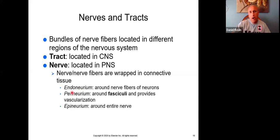Is it around the bundle, which is what peri means, surrounding, like perimeter? And by the way, fasciculi, don't let that scare you. In English, it's fascicle. It translates loosely to little bundle. Okay, so one neuron surrounded by an endoneurium, a bundle of neurons surrounded by perineurium. All of the bundles, all of the fasciculi, all of the fascicles wrapped in one thing, that is the nerve.